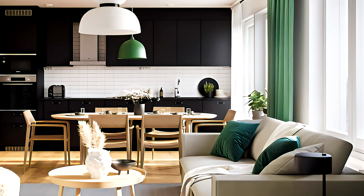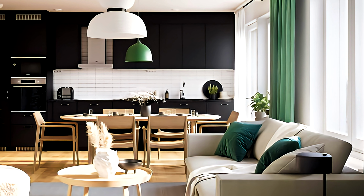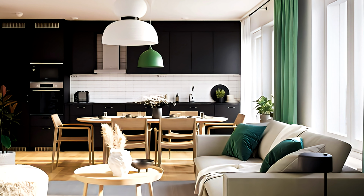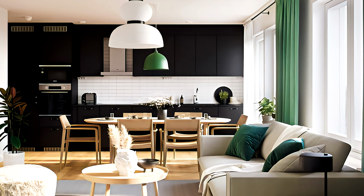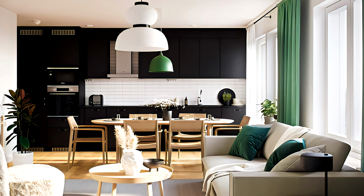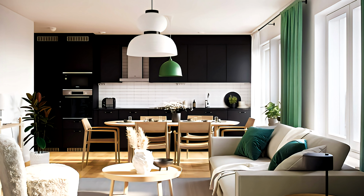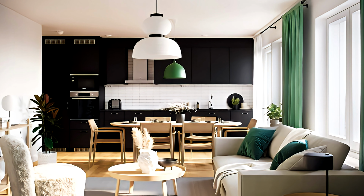In this image, you can see a beautiful small apartment with an open space in white, light gray, and black. Nuances of gray drapes, pendant lamp, and decorative pillows complement the overall decor.